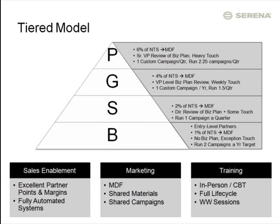So again, a pretty complex tiered model with different percentages, different allocations, different amount of interaction, and we had to automate all those processes. Now, the funny part about this is it looks complex right there, but if you start thinking about the fact that Serena has 4 different worldwide regions, North America, Latin America, Asia Pacific, and our European EMEA, including Middle East and Africa.